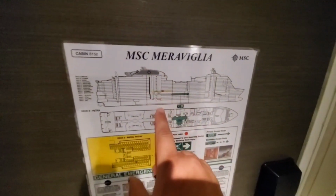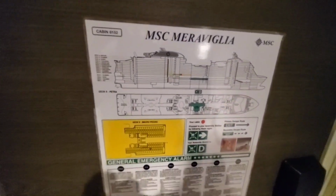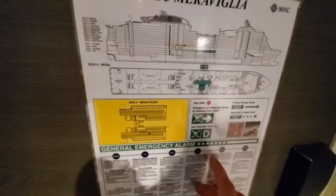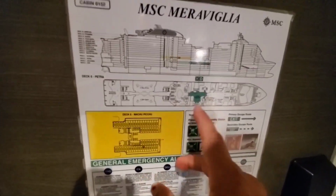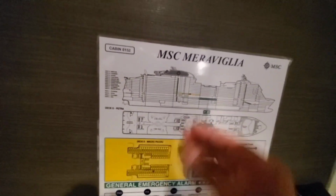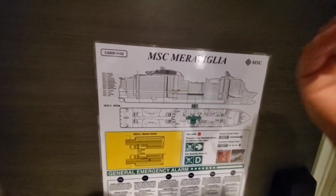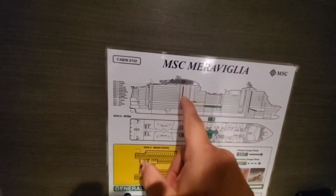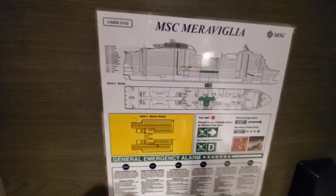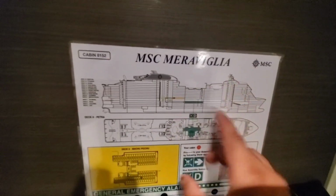So you have a set of elevators here and a set of elevators here, and there's a hidden set which is not even showing up. Let's see if I can find it. I cannot. It doesn't even show up here, but it's actually on the outside of the ship. It faces out. Our glass elevators face out, so you can see going up and down from the outside. I believe this is it right here, but I'm not really sure. I'll try to find a better one that has it on there. But just remember, the elevators are here, and that's it.